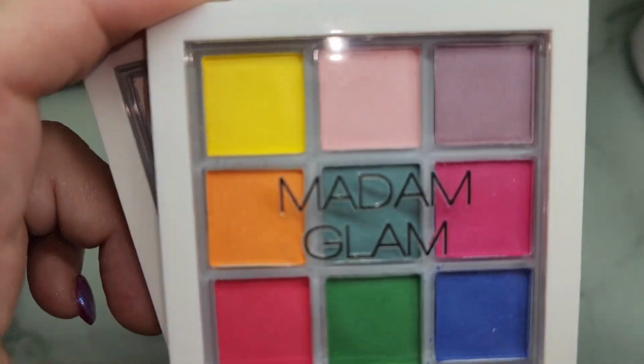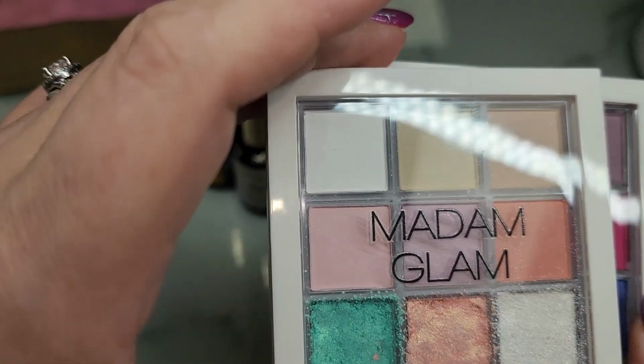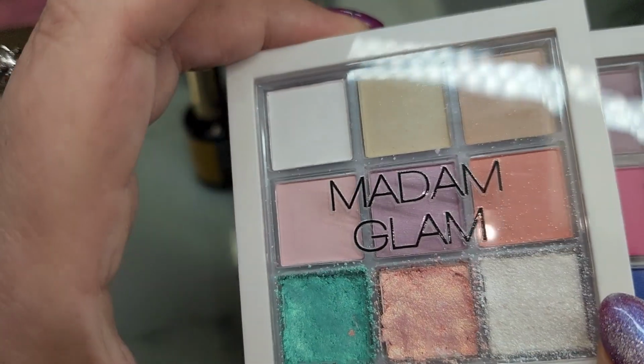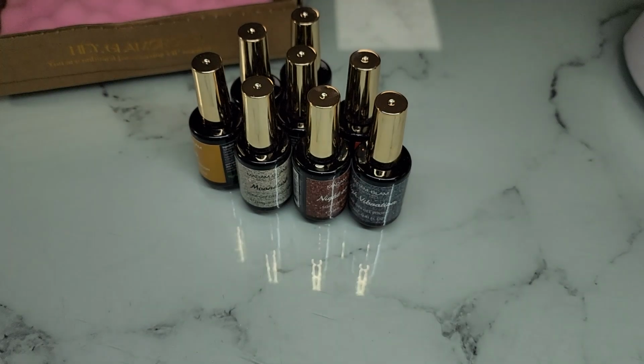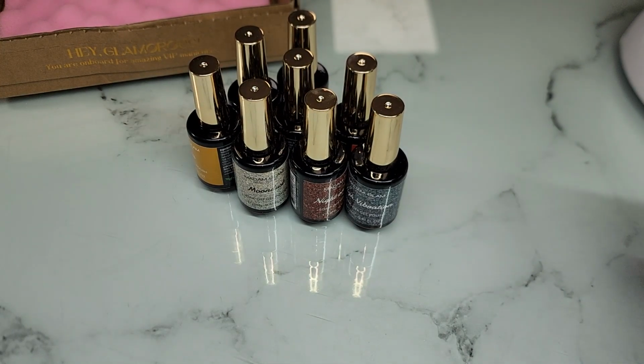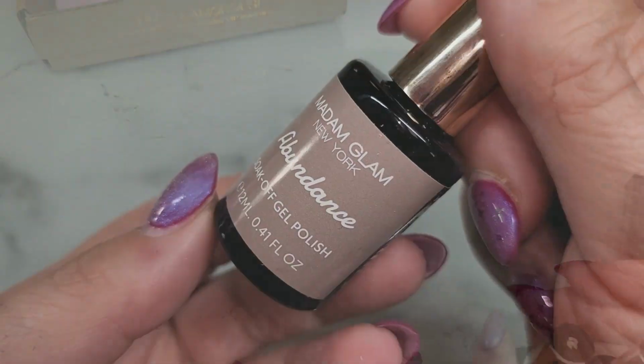This one has all your bright colors, your primary colors basically. So pretty. And then this is your softer kind of palette. Very gorgeous. So there's those, and we'll just move those out of the way. And without further ado, let's get swatching.